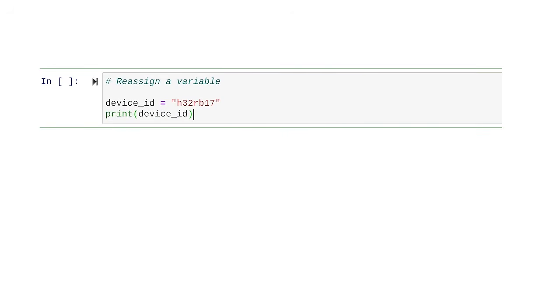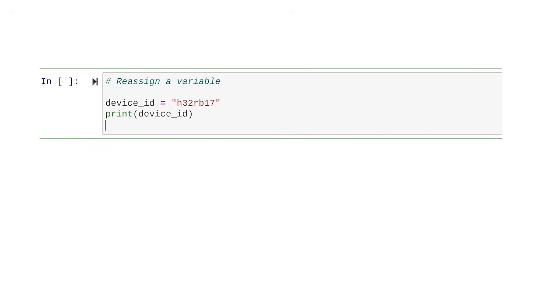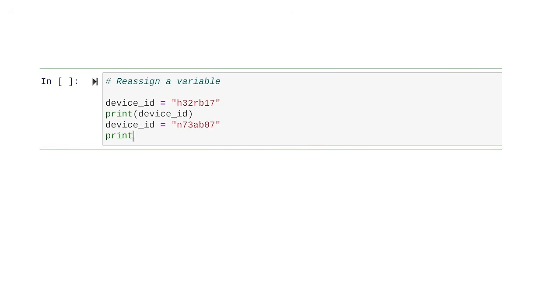Now, let's try reassigning the variable. We type this variable's name, add an equal sign, and then add the new object. In this case, we'll use the string N73AB07 as the new device ID. We'll also ask Python to print the variable again. Let's see what happens when we run this.